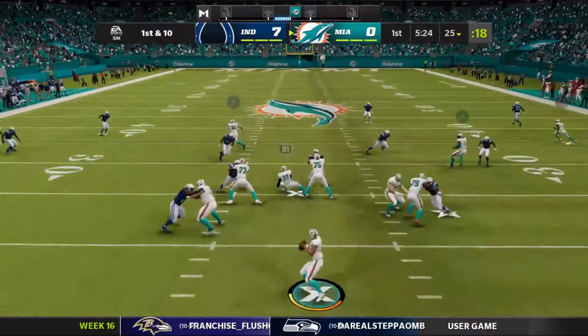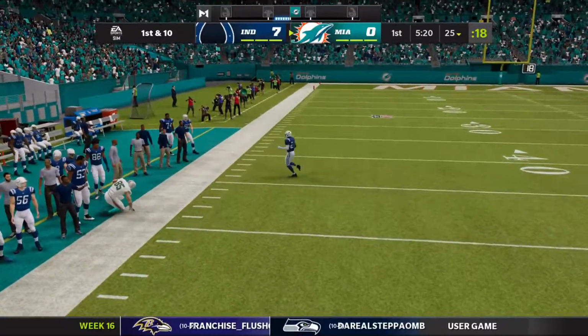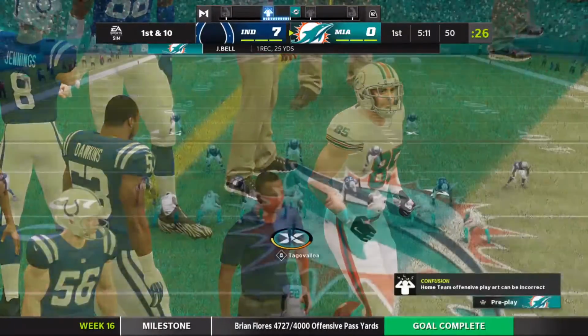They fake the handoff. Now Tua. Throw left side complete. That's Bell. And he's going to be out of bounds right at midfield.